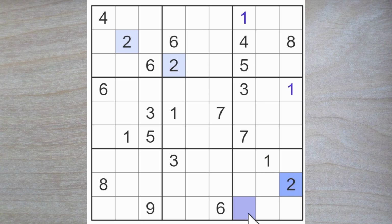The 2 here blocks these squares, so this square has got to be a 2. 6, 8, and 9 here. 6 and 9 block over, so here's an 8. This 2 blocks up, and these 2's block across. So this must be a 2.